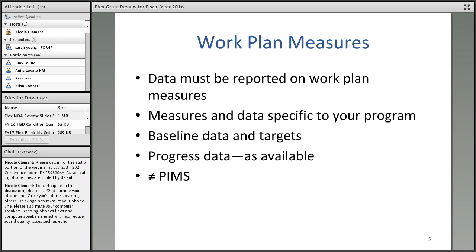Based on what we saw in some of the progress reports, I'm going to show you a couple examples from the spring of simple data tables that Flex programs used to report their program measures in an efficient fashion. For the next progress report, I'm going to be including a data table as one of the required attachments, and we'll be working with TASC to develop a template that you can use if you like. So those of you needing revised work plans, please work with your project officer. There are some specific issues in various states, and we'll help you understand where we're looking for more information.